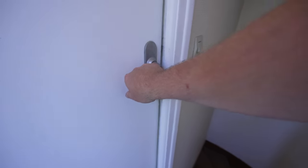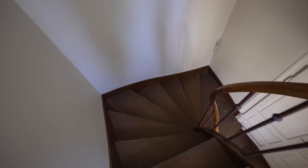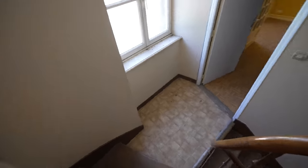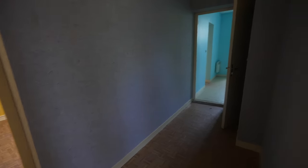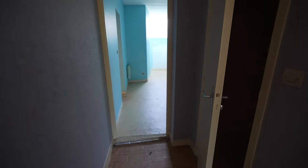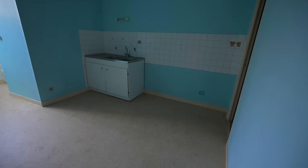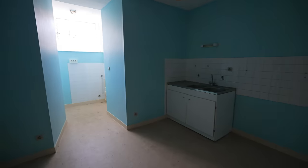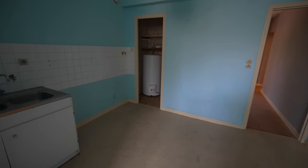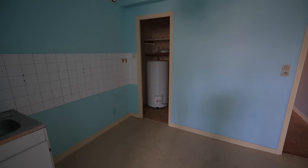So let's just close that. Then down to the other apartment. So this one is a little bit older, the work. You've got intercom. So it's the same setup again. You have a toilet, you have the kitchen. It's in good condition though, I must admit. You have a small utility room here. There is a closet which has a water heater.